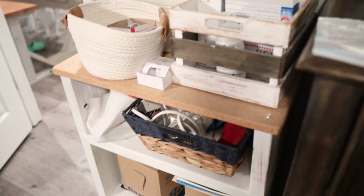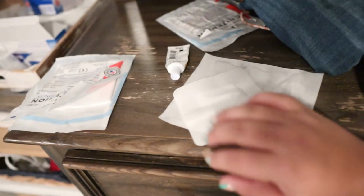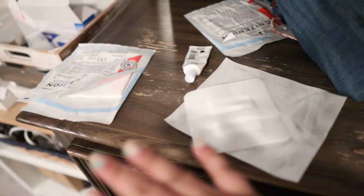So while the machine primes, we keep all of Daniel's dialysis supplies. Don't look at the mess. Everything is a mess right now, just with him feeling sick. Everything has just gotten so messy, and it's just trying to survive right now. But I try to get everything done.